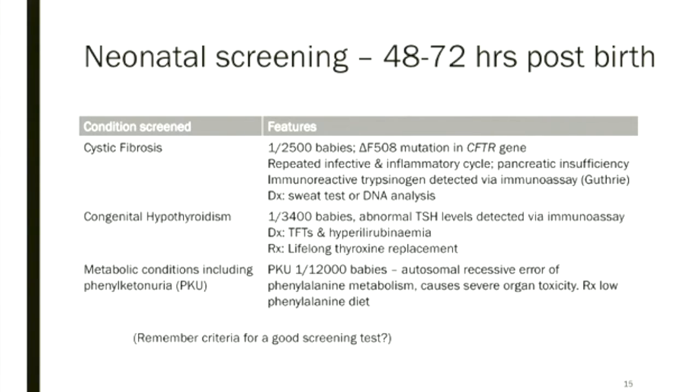So CF, if we can pick that up early on through the sweat test or DNA analysis, but the screening is the immunoreactive trypsinogen. It's important to know that one. It hypothetically could come up on the exam. The other important thing to remember is that a screening test is a screening test, and that's why you then need to do a diagnostic test even if the screening test is positive. You can see even congenital hypothyroidism is not that common, but obviously a very easy thing to fix and makes a big difference to the baby's development, especially that of the brain.